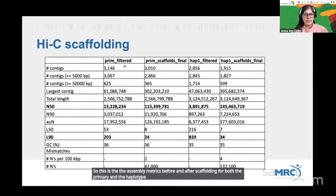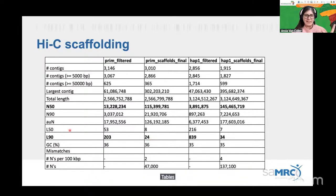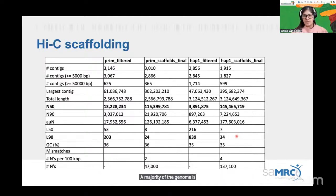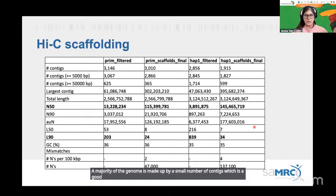And you can see that the contigs did reduce in both cases, and you can see that the N50 significantly increased. My favorite part of these tables to always look at would be the L90, which in essence is the number of contigs that make up 90% of the genome. And you can see that has been reduced to 24 in the primary and to 34 in the HAP1. So a majority of the genome is made up by a small number of contigs, which is a good sign.